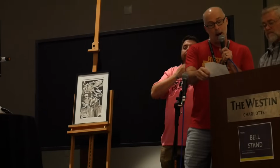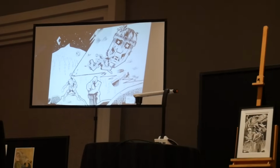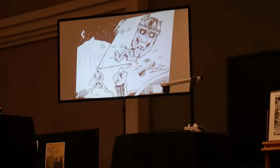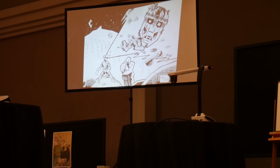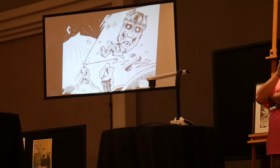All right, next up, I believe, is item number 11. This is from Morgan Heron. It is Cyclops blowing apart a Sentinel head. It's pen, ink, and screen tone on 9x12 Bristol. Morgan is in Indy Island, our fun place in the center of the show. Let's start this one off at $100.